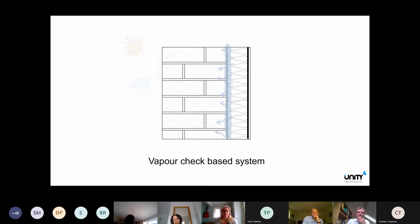So that's our vapor-based check system. The issue here as well is it doesn't take account of reverse diffusion, so the wind-driven rain scenario. So you end up potentially with moisture building up on the back of the vapor control layer as well, in addition to potential interstitial condensation that perhaps can't get out because there was a gap in the vapor barrier. So even if the vapor barrier, or the vapor control layer, I should say, was fitted perfectly, there is still a risk that you could end up with excessive moisture levels.